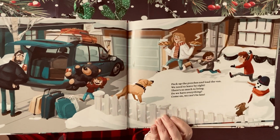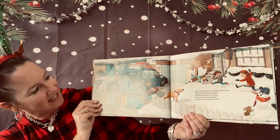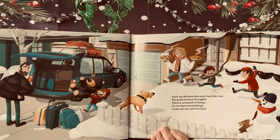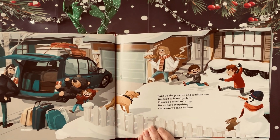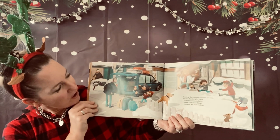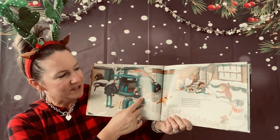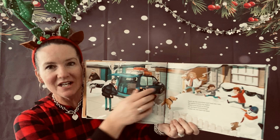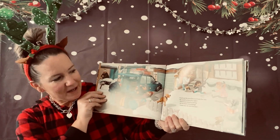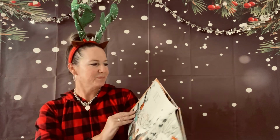So there's one of the families. It looks like they're packing their minivan full of all the different things they need to go on a road trip to Grandma and Grandpa. It looks like Mom and Dad are packing the car, and the kids, they want to bring all their stuffed animals. Mom has her fresh made yummy delicious pies that she's going to bring along, and it looks like the doggy might come along too.